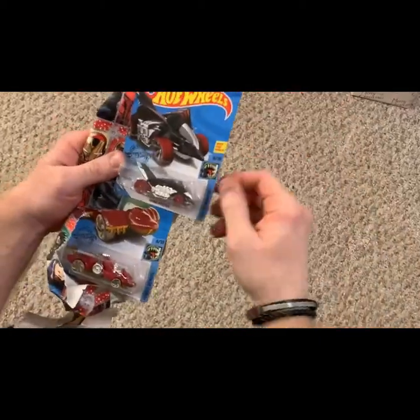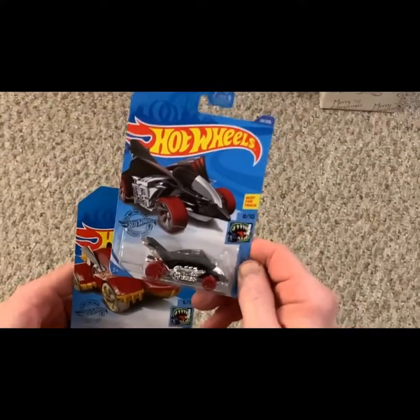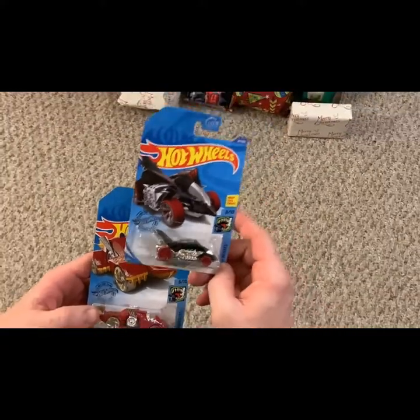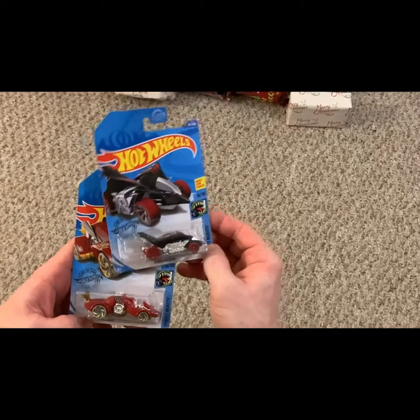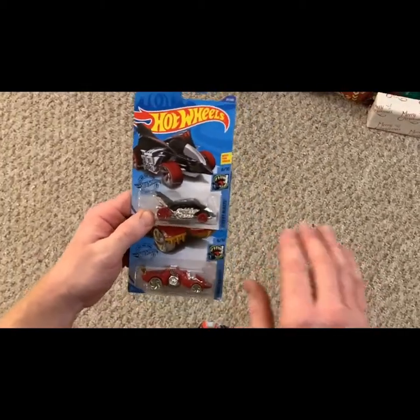Through them. What do we have here? This one is called the Turbo Rooster. Best for track, we'll find out. And this one is a Night Dragon, but not dragon as in a flying dragon, as in a dragster.